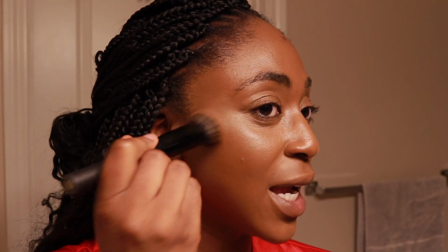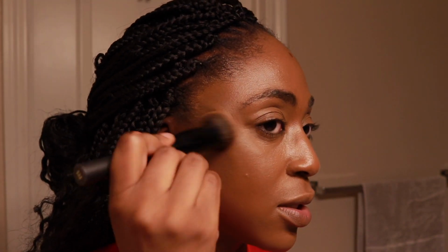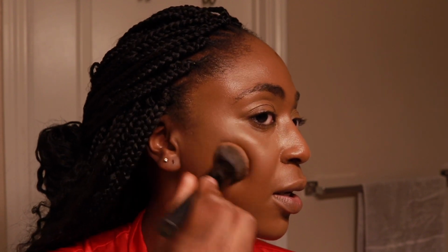Okay guys, next we're gonna take the Juvia's Place I Am Magic Concealer. This is in the shade 2. This shade is very, very dark for me. I definitely could have gone 2-3 shades lighter. But we're gonna make it work. So I literally put a dot, and a dot on my face. Like, that is enough. I promise you, that is enough. Even if it was in my shade, I probably would just put a little bit more than that because this concealer is very pigmented.